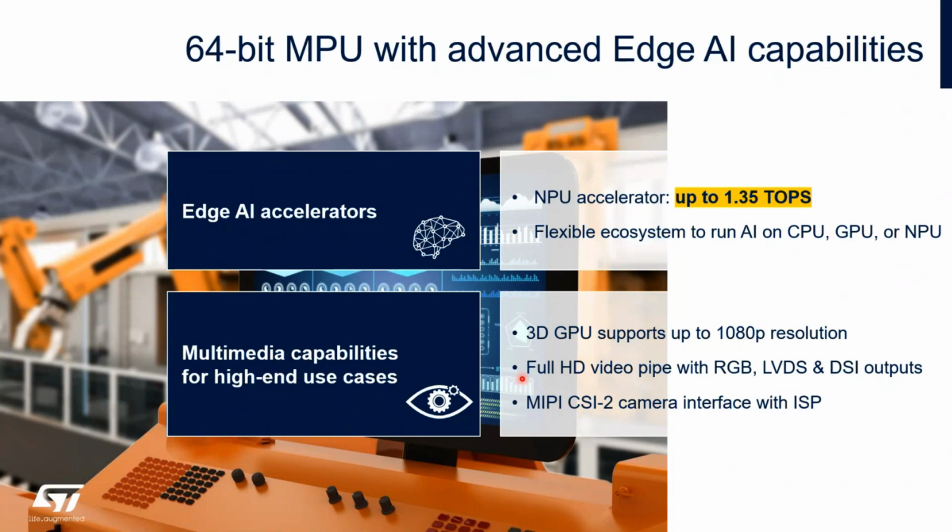We have the embedded multimedia capabilities for high-end HMI applications. So we have the 3D GPU supporting up to 1080p resolution, full HD video with the options for RGB, LVDS, and DSI outputs. And we have a MIPI CSI2 camera interface with an image signal processor embedded into the MP2. We also have within the ecosystem the ISP tuning tool, which enables you to configure it, and that is unique to ST.